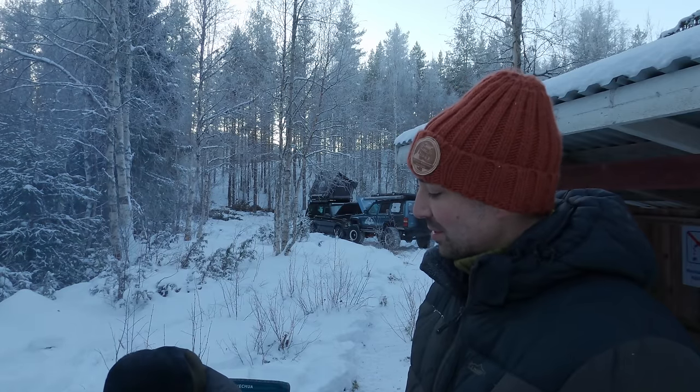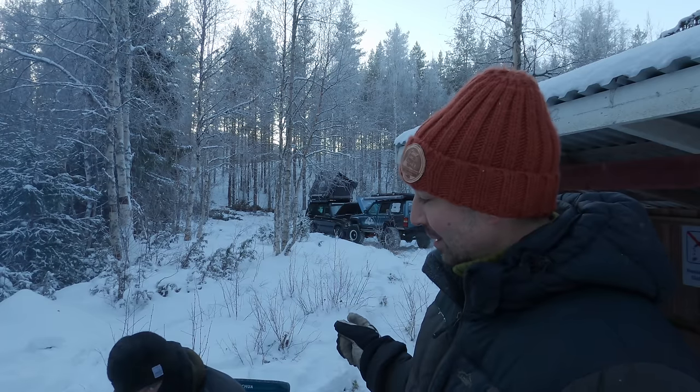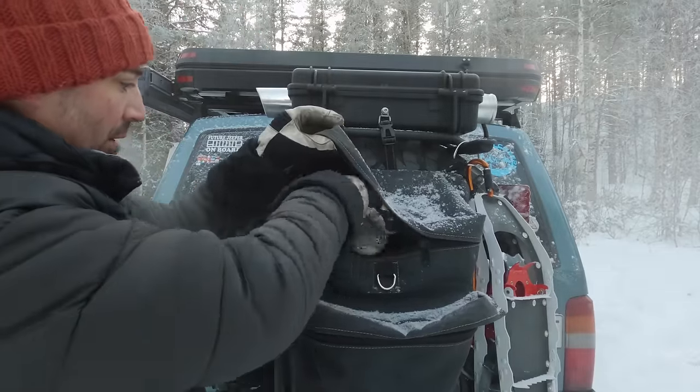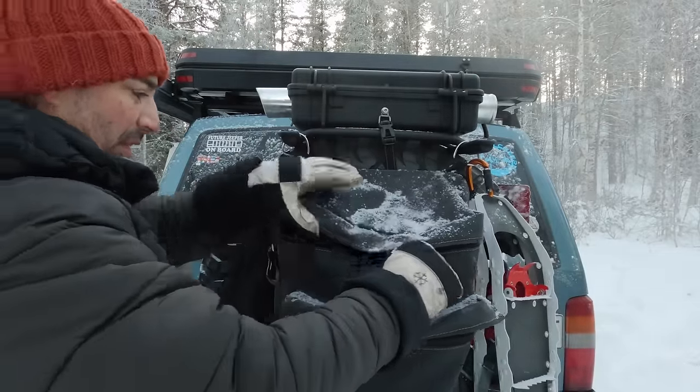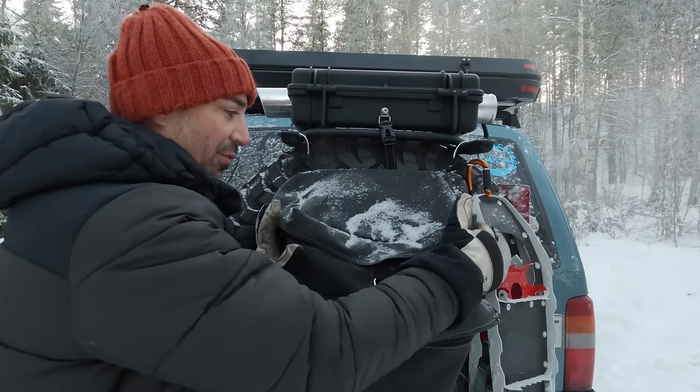By any chance, have you been trying to charge the Black Mamba off your Landy? Shh, we weren't supposed to tell that, I think. Look how frozen this is.